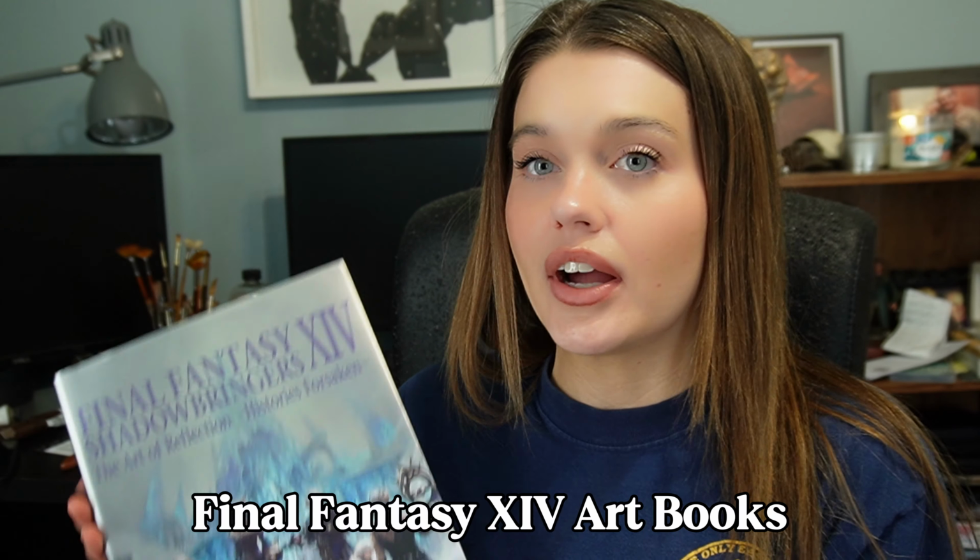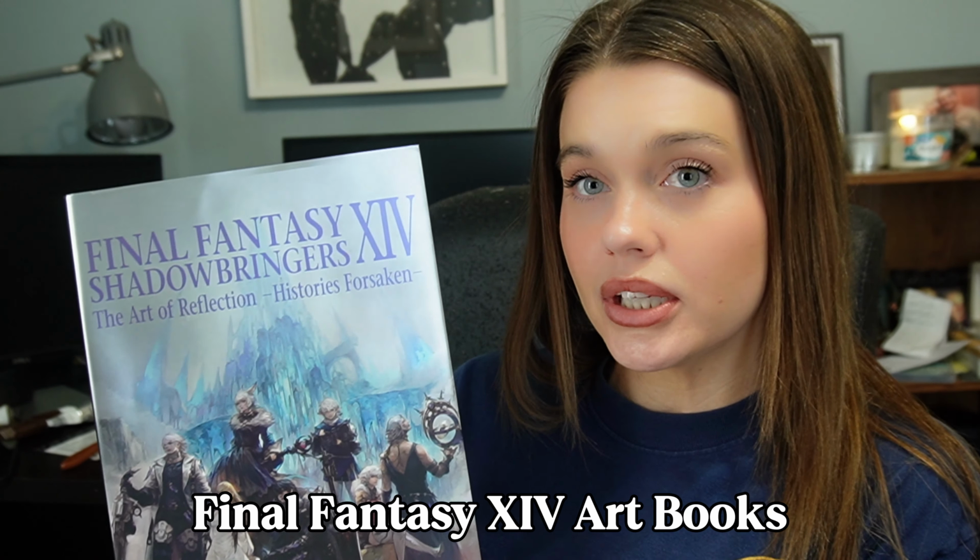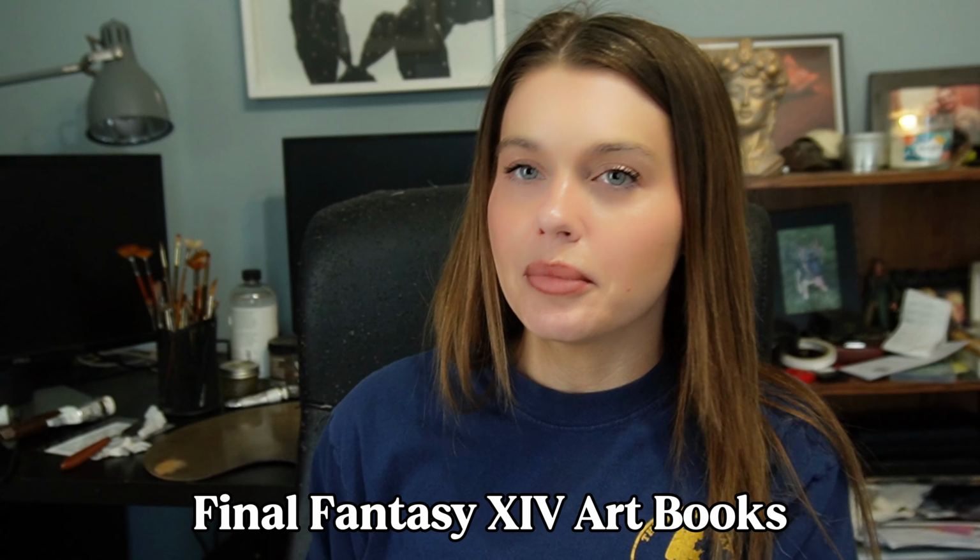Now we're gonna switch gears a little bit. I know we just talked about some traditional painters, but I actually also really love the Final Fantasy XIV art books. I think I pretty much own all of them, except maybe I don't know if art books have come out for the newest expansion. I haven't even played that one yet, but I don't know.